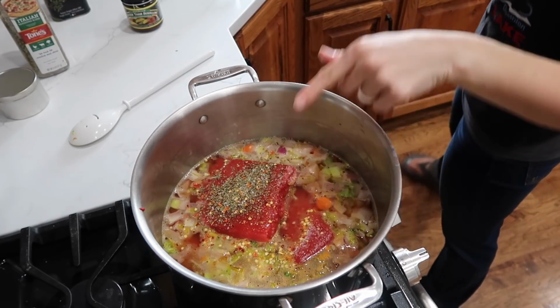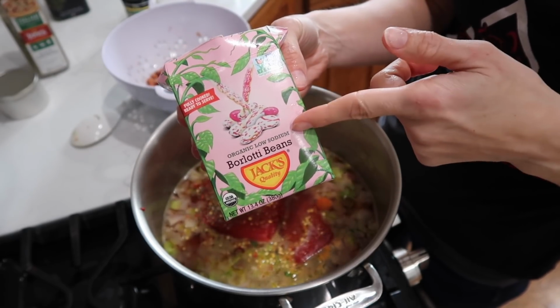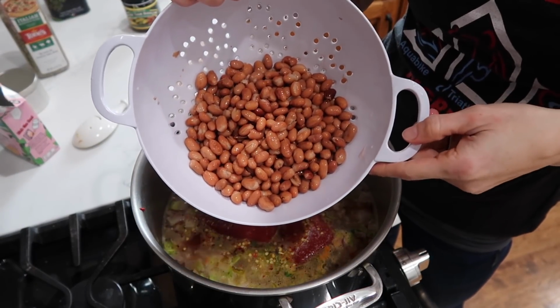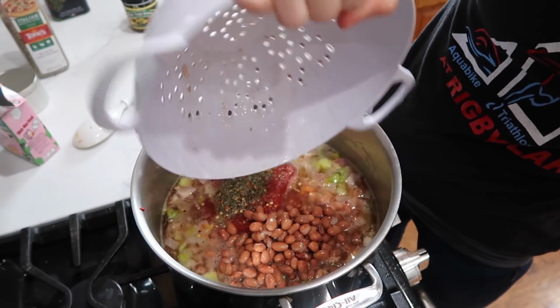Last step now is the beans. So I'm using 2 cans of these beans. I bought them because they were so pretty, but apparently when they're cooked, they don't look like that anymore. So I did drain them, and this is what they look like drained. They look a lot like pinto beans, a lot, except maybe floofier and creamier. These are all gonna go in here as well.